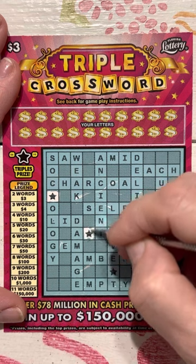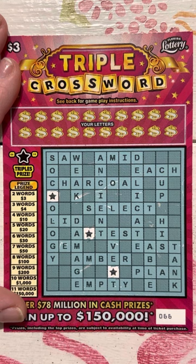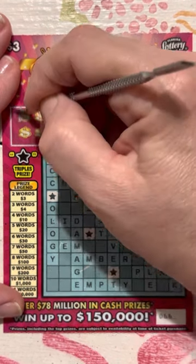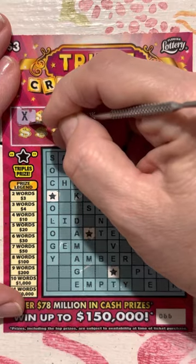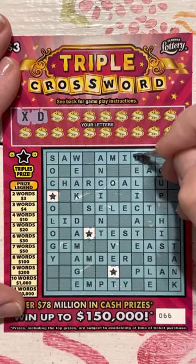All right, so we're going to scratch off our stars first. And to those of you who keep telling me, hurry up, scratch faster, just forward to the end. Jeez. All right. We've got three stars. We've gotten them already. Okay, first letter up is an X. I don't see any X's, but as you know, once we get towards the end, I'll go back through, make sure we haven't missed anything to the best of my ability.